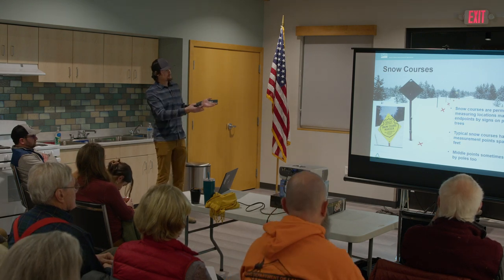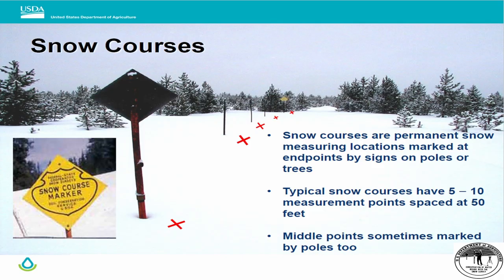And so here's a picture of what a snow course looks like. You can see these X marks are where we'll roughly sample, and we have these posts that are permanent, so we never move them, which is really important because you want to consistently take the measurement at the same spot. So you go out and you take one measurement per post, and then you take the average of those measurements, and that's how we get an idea of what the snowpack is like in that area.